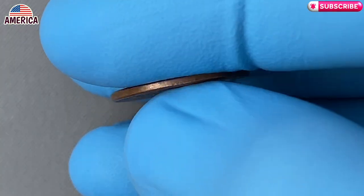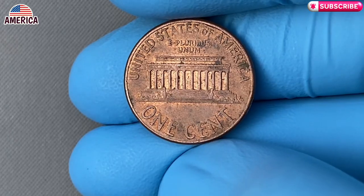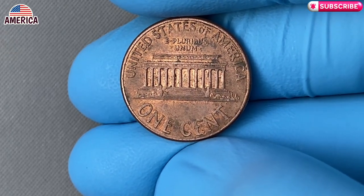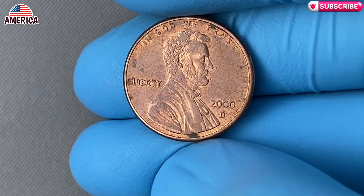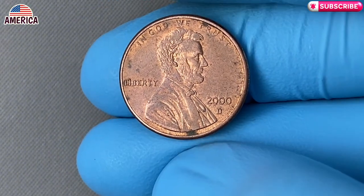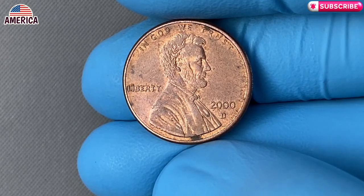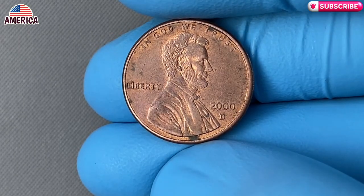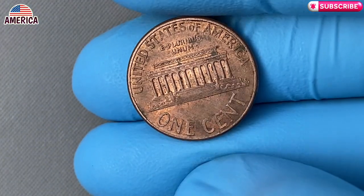That's right, $29,000 for a single penny. It may seem unbelievable, but that's the kind of value these rare and unique coins can have. When you come across a penny that has an error or is in pristine condition, you could be holding a small fortune in your hand. Coins like these are incredibly desirable to collectors, and their value can skyrocket in the right market.